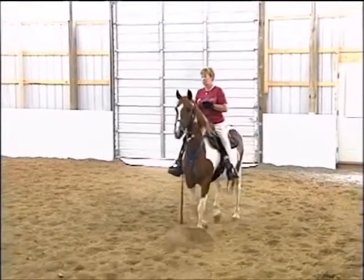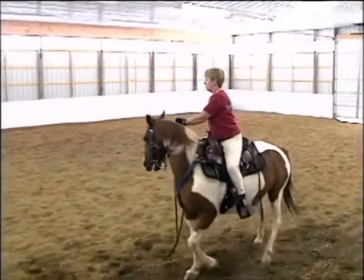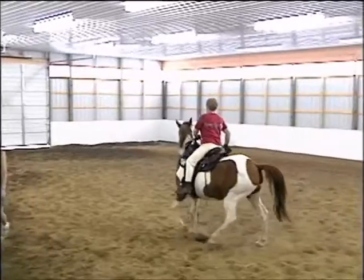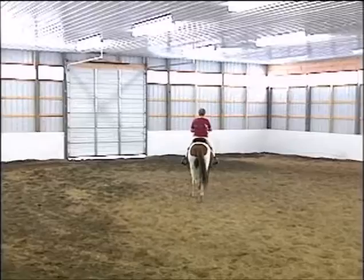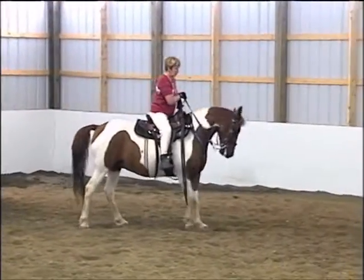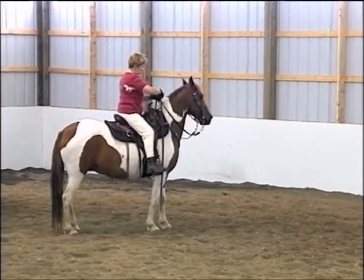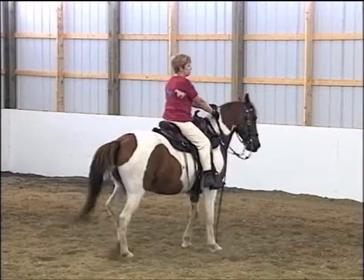Unfortunately, we can see here that Flash has a problem in his right hind stifle. The back problem is the least of his problems, as it seems that he has a problem that comes up commonly with gaited horses, and that is a locking stifle. You notice that he seems to be unable to extend his right hind leg behind him, so that he can finish the length of stride in his walk. This is actually not causing him any physical distress, but it's definitely hindering his ability to move forward into gait.